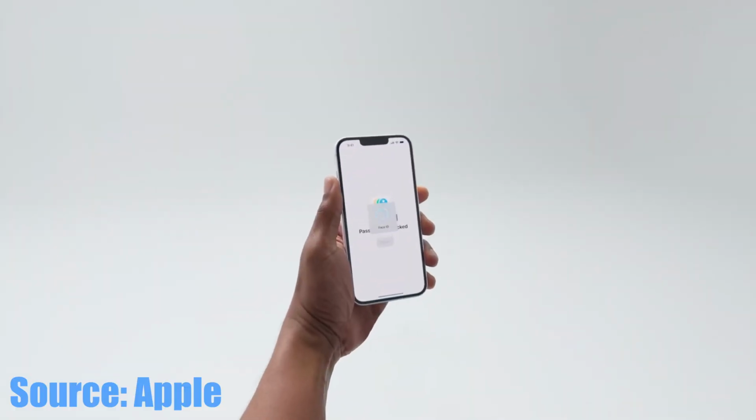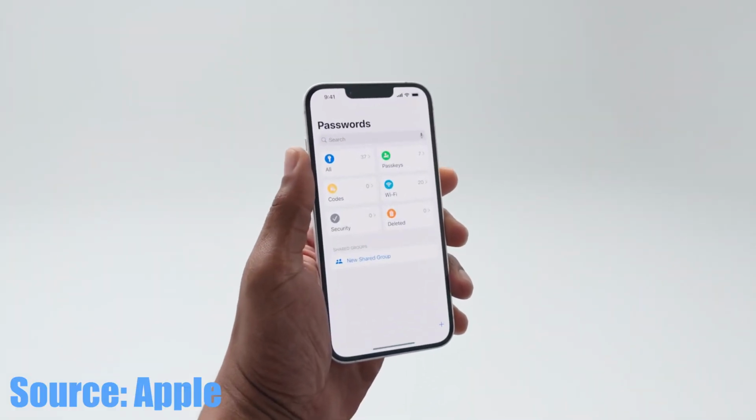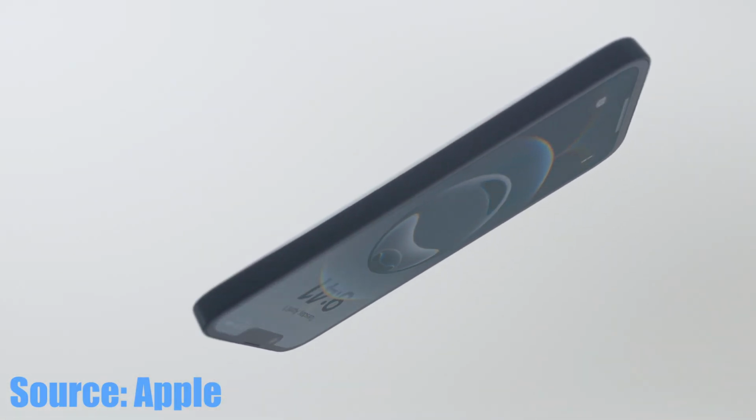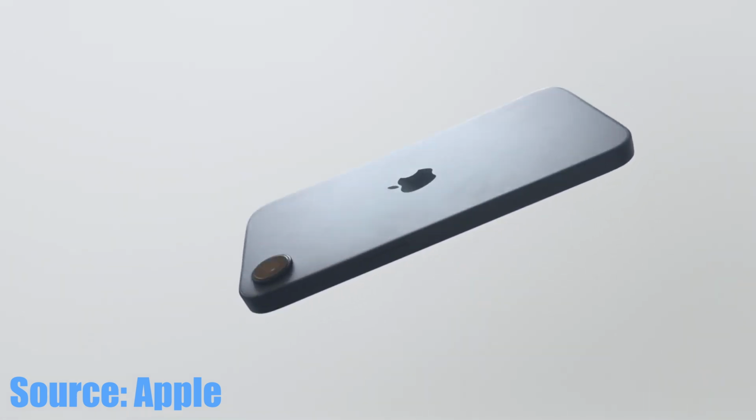And in a big departure from the SE, this is Face ID, not Touch ID. The home button's gone, the fingerprint sensor is gone from the SE. This is an iPhone 16. It's Face ID. The 16e also has the ceramic shield coating on the glass, although it's not as good as the one on the 16 and the 16 Pro.